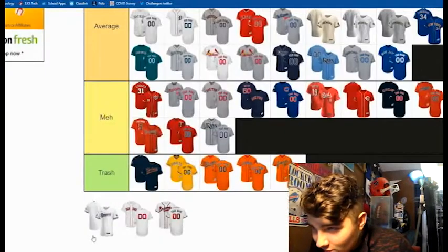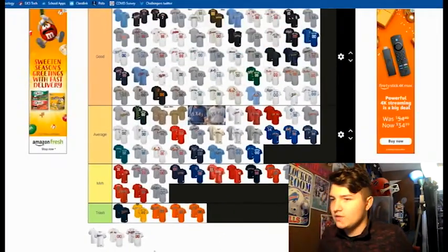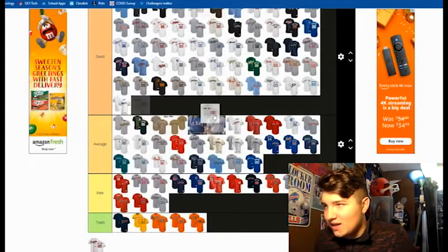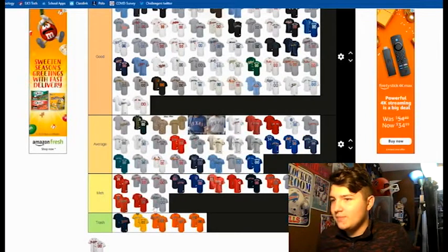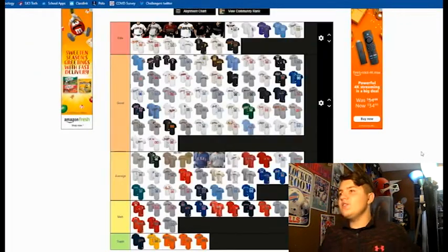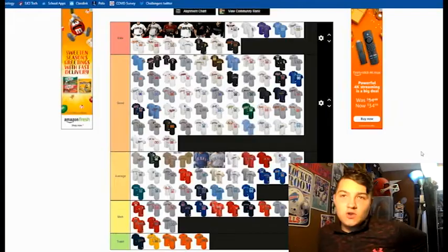Is this a Rangers jersey? I like that, dude. Put that in good. That one's a nice one. A Red Sox jersey. I actually like that. I like that. Then this Braves jersey is nice. All right, let me zoom out of this real quick. That is your tier list for every MLB jersey, apparently.